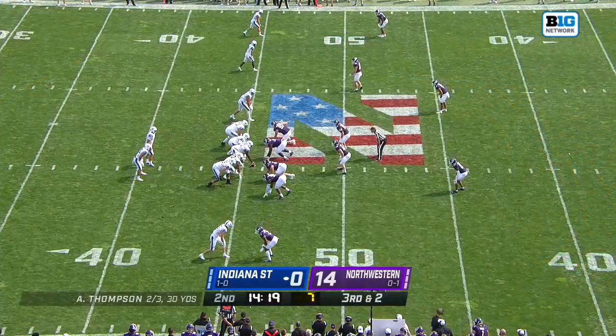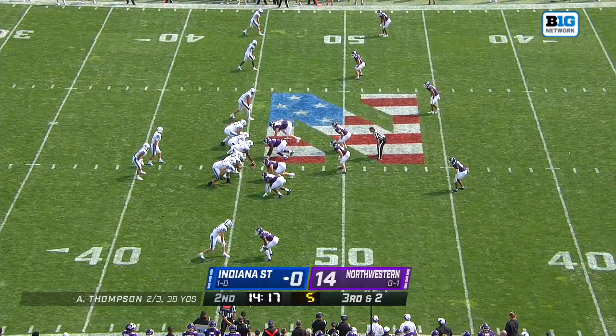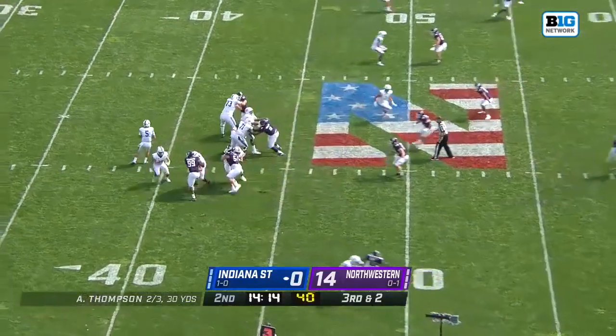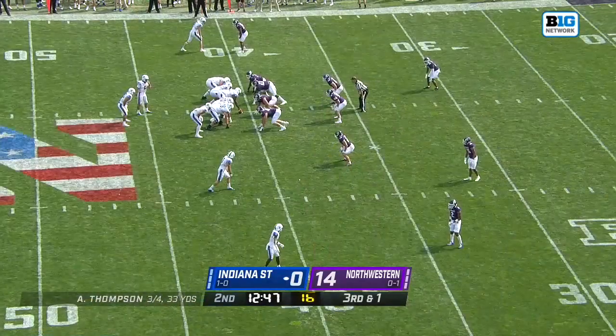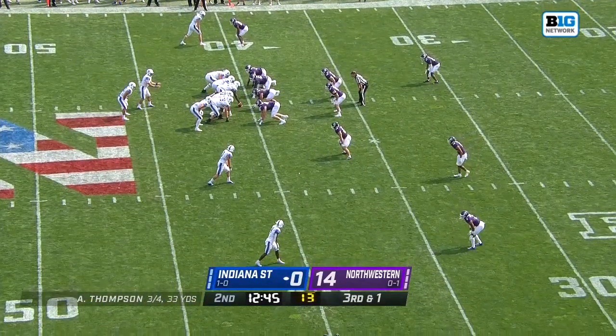What did he mean to your career and what he's meant to you to this point? Yeah, he means everything. He really helped me get my first job back at Vanderbilt, my alma mater, when he was the coach there.